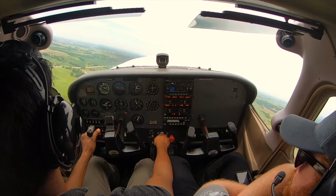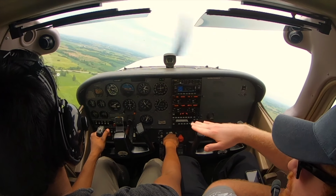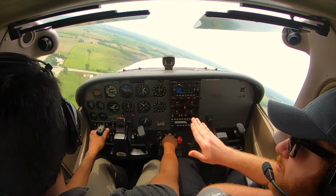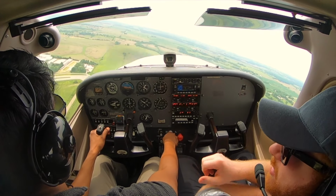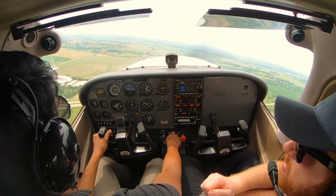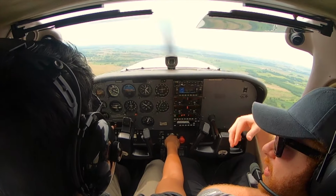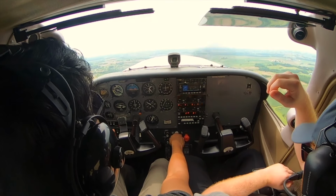You saw how we got closer to the ground, and then we just held the nose level. Then once the airplane started coming down, we added some back pressure. That way we touched down on the main wheels before the nose. That's kind of how you want it to be. That was perfect. I was helping a little bit on the controls, but not much.